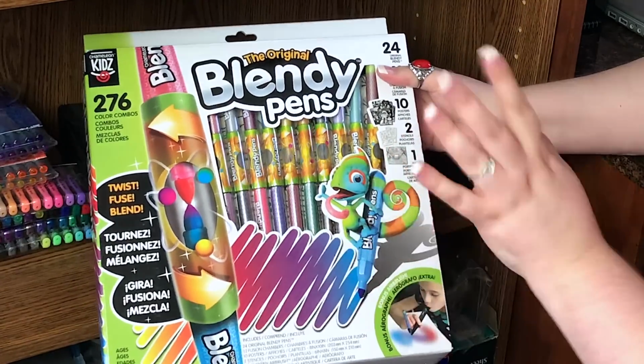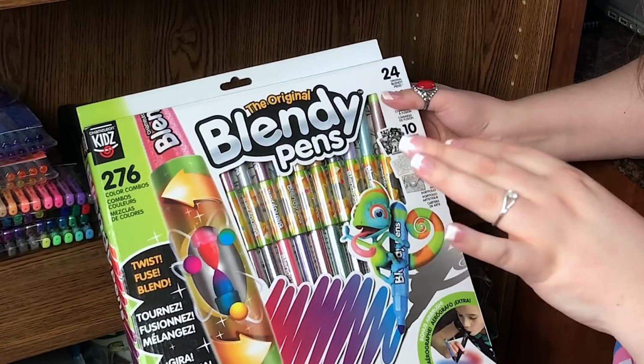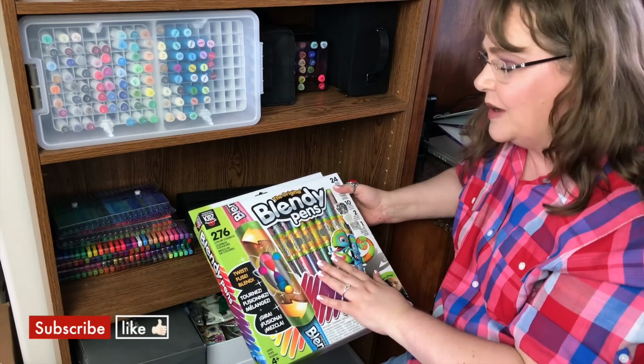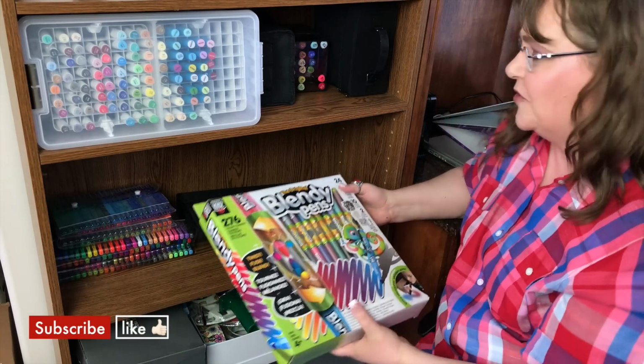Also right here I have a cool set of markers. These are by Chameleon, and they're the blendy pens that I have shown off on my Facebook page before. I'm going to be doing a review here on YouTube about them, and I know for a fact that I have a set of these to do for a giveaway.